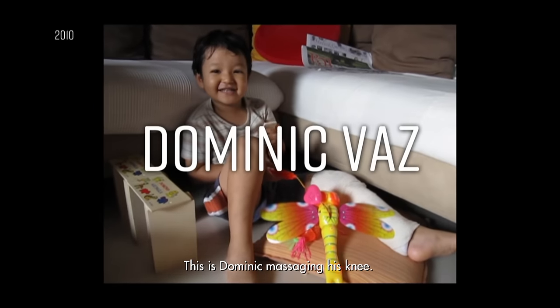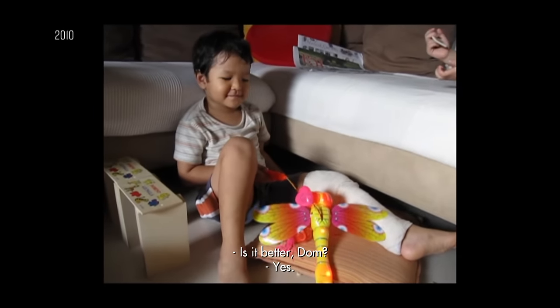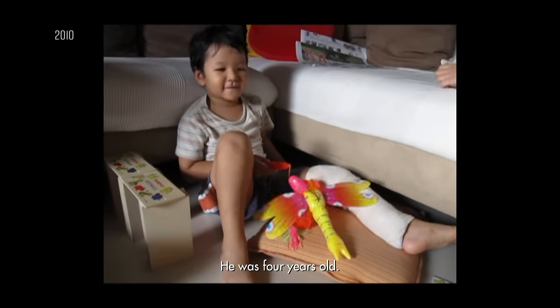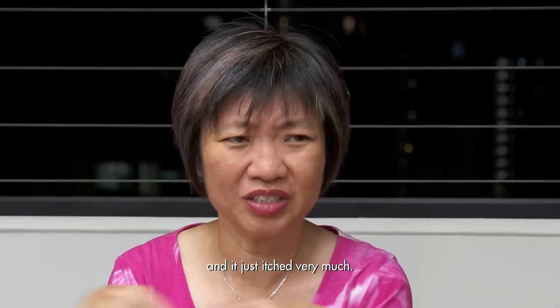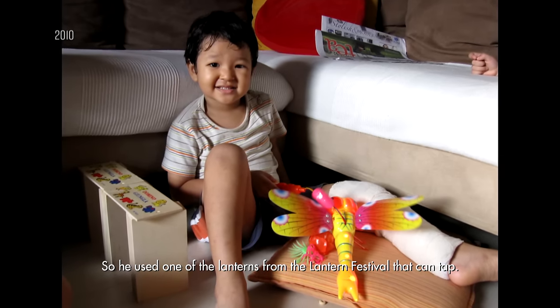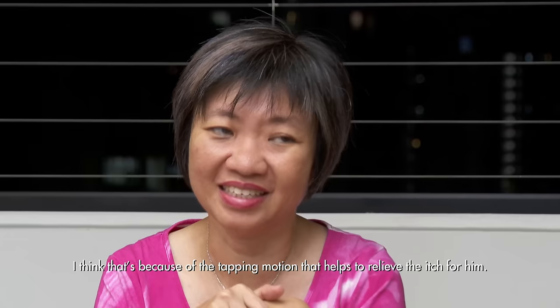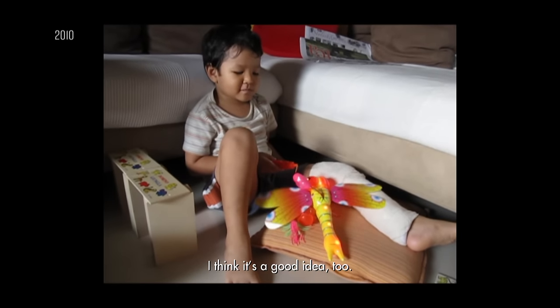This is Dominic massaging his knee. Is it better, Dom? He was 4 years old, so he had the knee in a cast. It itches very much, right? So he used the lantern festival, one of the lanterns that can beat. And then I think because the tapping motion helps to relieve the itch for him. You like it that way? I think it's a good idea too.